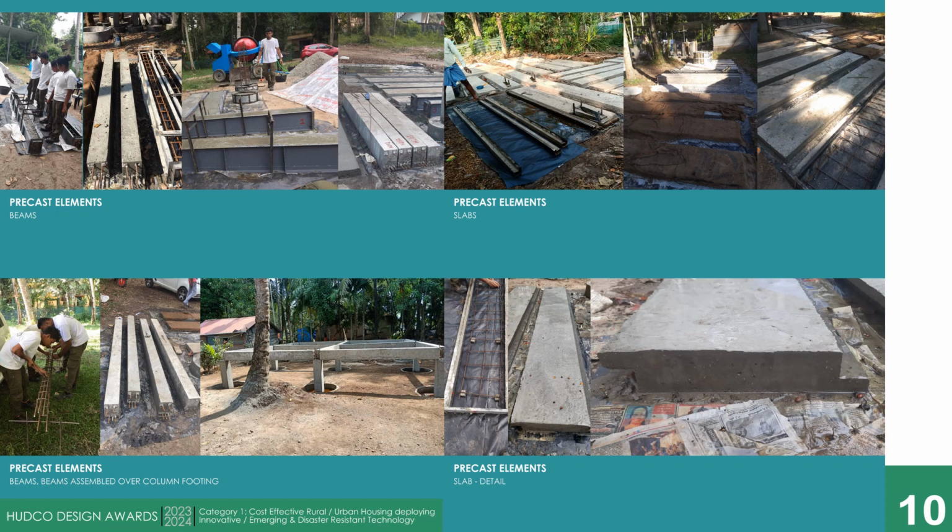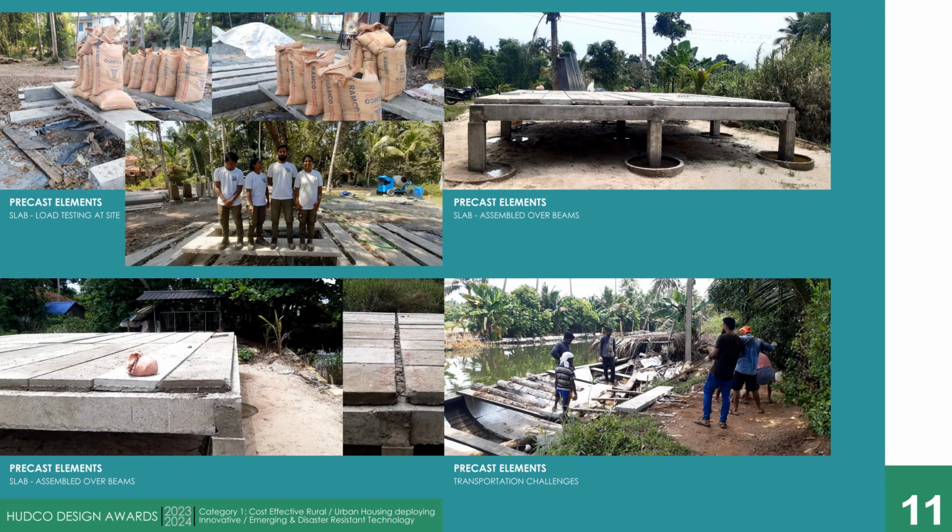These are again some pictures of the yard where we were casting the precast elements. You can see the young civil engineers overseeing the work themselves. They also had hands-on experience in the work. They are doing the steel binding works. You can see some fun moments where they stand on top of the slab and show some confidence in their own work.